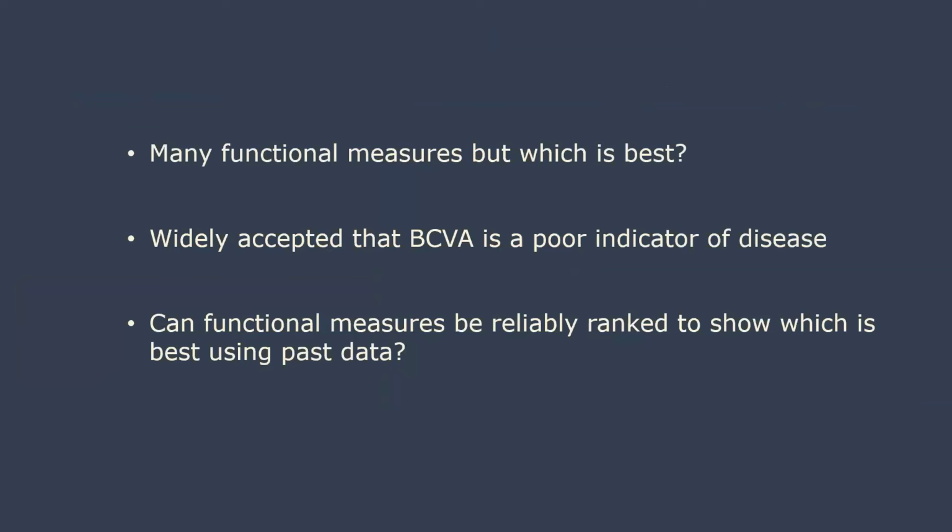So that's just a quick snapshot of the many different tests. There are many, many different functional tests. And it's widely accepted in the community amongst clinicians that visual acuity is a really poor indicator of how bad the disease is, particularly in choroideremia, where you have a really preserved island of vision in the center until very late on.